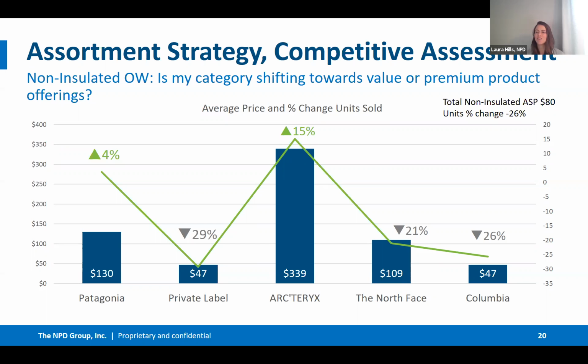So one of the interesting things to point out here that's not charted is the volume of units sold. For instance, private label far and away drives the most units in this segment, actually 7.5 times more than Arc'teryx. But Arc'teryx ASP at $339 is in turn 7.5 times higher than the average of private label. So from an assortment and a merchandising standpoint, you certainly don't want to miss this Arc'teryx customer by not assorting this higher price point option in your offering.